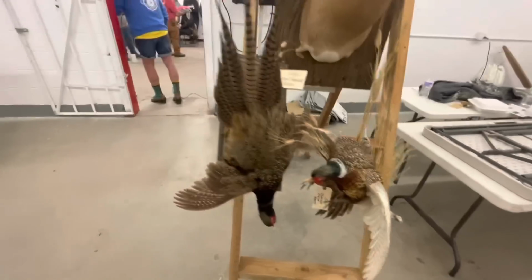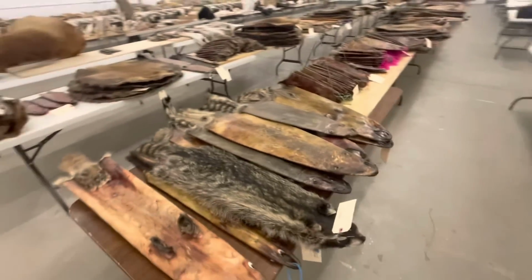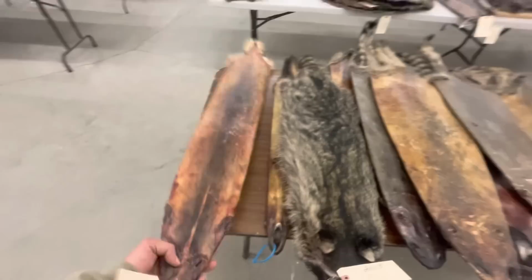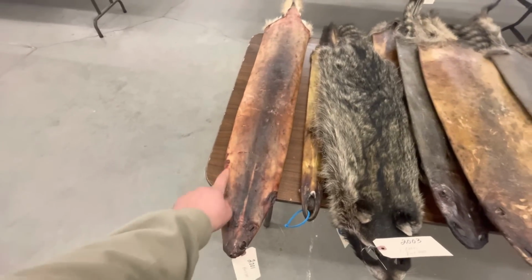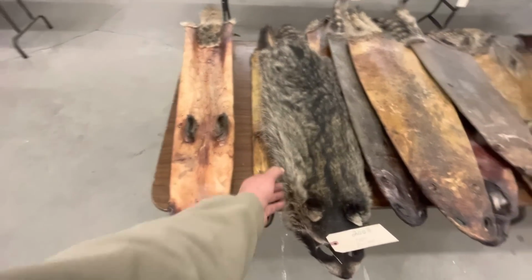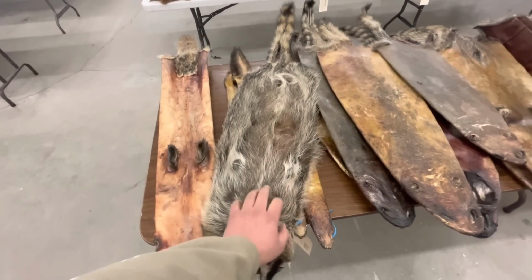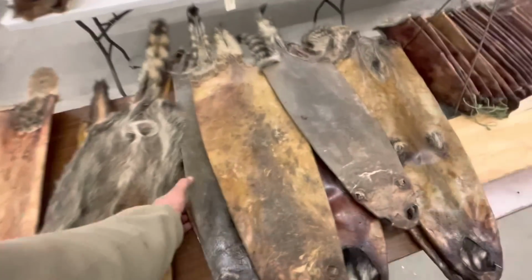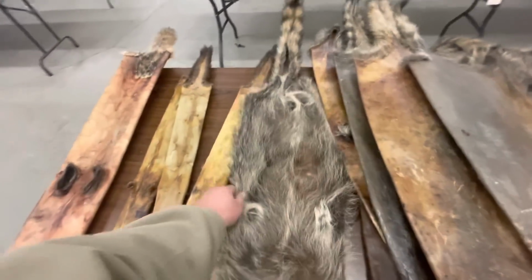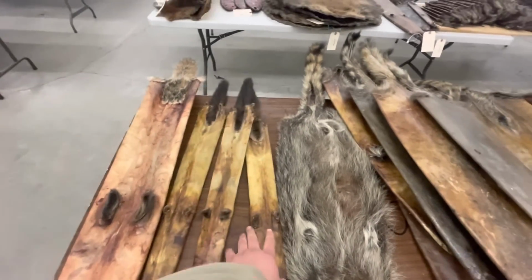More mounts. All right, and okay, we're on my fur now. This is one of my badgers. This is my roadkill badger. My blacker outer fur out mink. And then I had some of my mink that I'm selling.